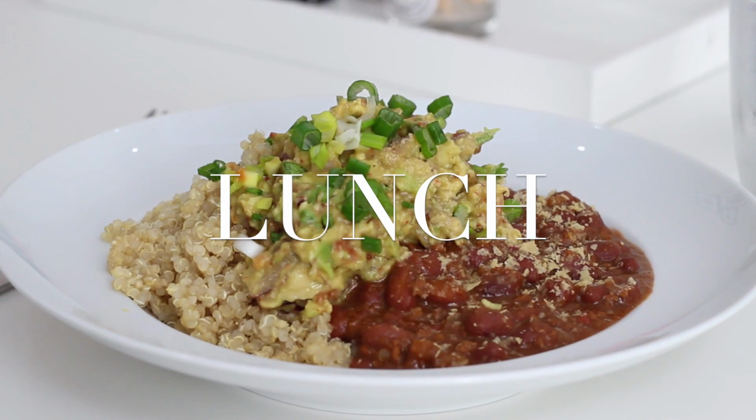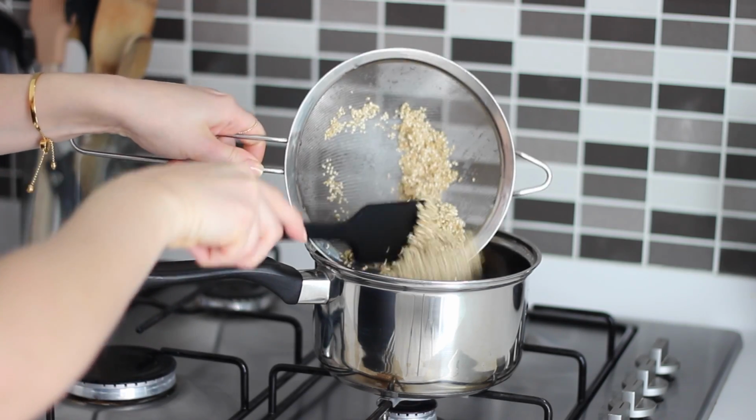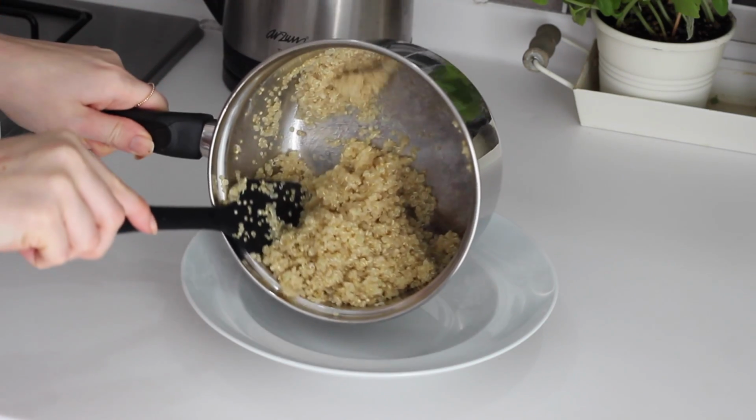For lunch I made a Mexican chili bowl. I first cooked up 1 cup of rinsed quinoa, although I only had half of this and saved the rest for the next day, and once that was cooked I placed that in a dish.